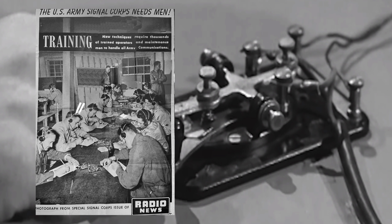Here's an advertisement showing Army students in a classroom setting. They are practicing Morse code for accuracy and time. The ad was featured in the popular radio news magazine.